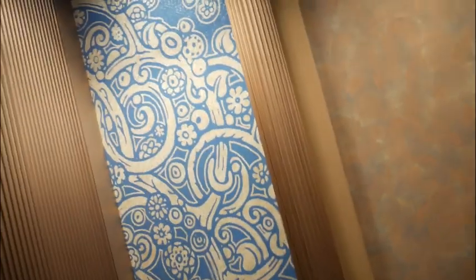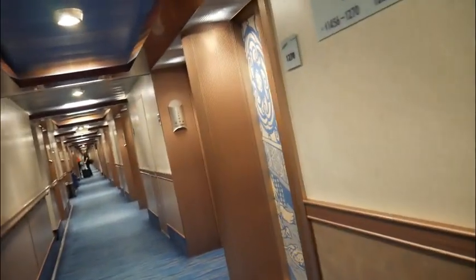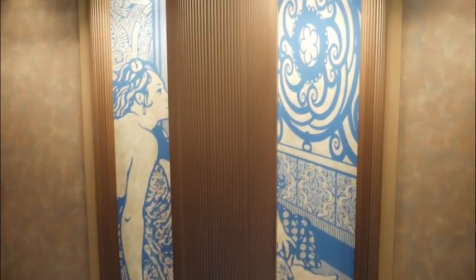So this is deck one, obviously, with tea. And I like the decorations that they have on the wall. Look at that. It looks so cool. Let me see how far I can get. Look over there. It's so nice.